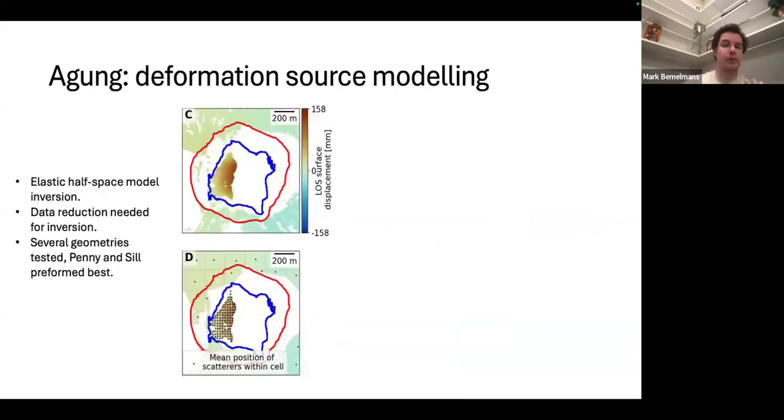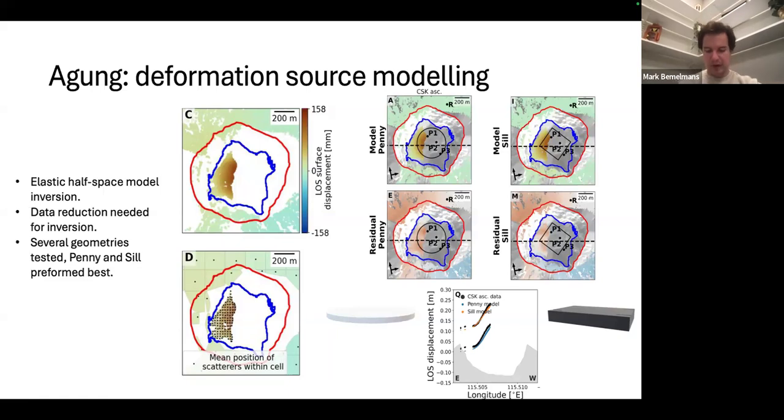Now, I also then went on to model this deformation source to get a sense of its properties. And to do that, I couldn't just ingest all of the SAR data, because that comprises hundreds of thousands of points, too much for the computer to handle. So I had to subsample that. And there I chose to subsample very heavily outside of the crater floor and choose a denser grid inside, so I capture my signal of interest in more detail. I applied some simple elastic half-space models to this data and found two sources. On the one side, the penny-shaped crack, and on the other side, the sub-horizontal sill. Both are basically horizontally extensive pressure sources that expand in the vertical, and these performed almost equally well.